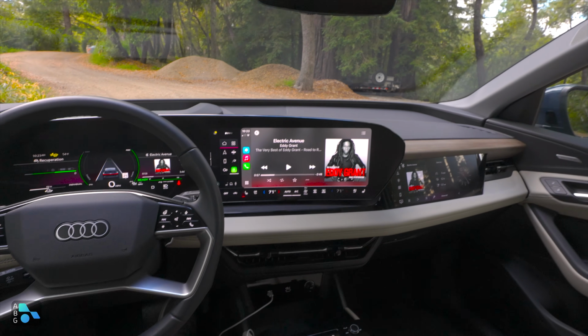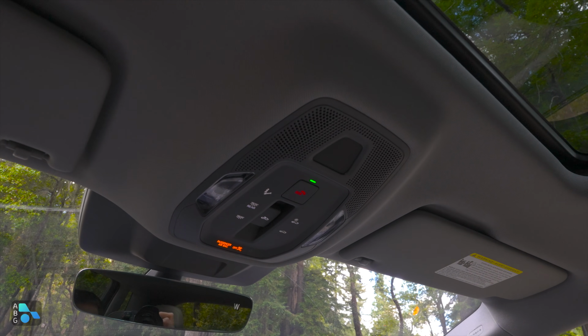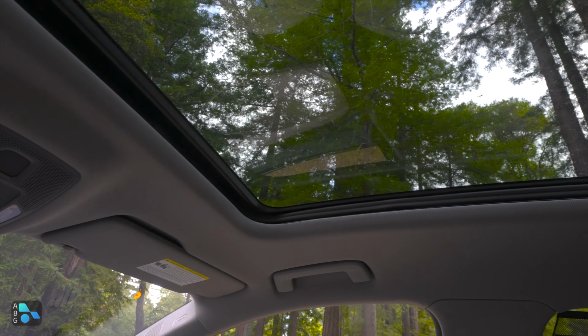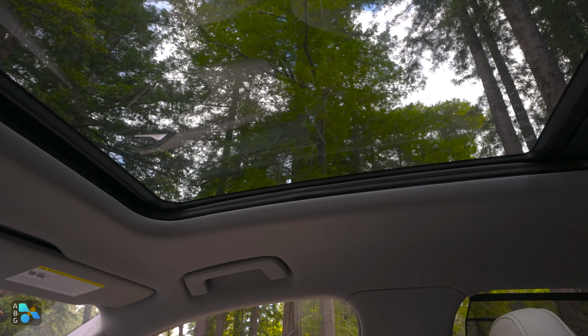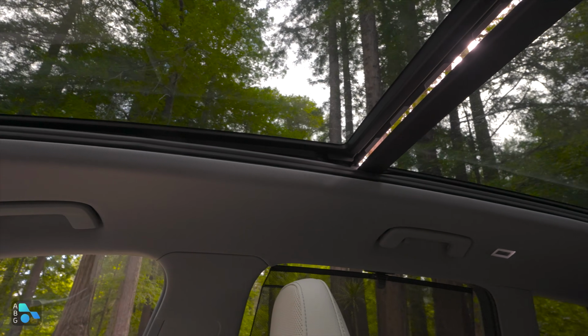Let's start out our look, though, by going up here, because we find an actual panoramic moonroof that opens. There are the controls right up there. So if you're looking for an EV with a moonroof that actually vents, you'll find one here, and you won't find that at any price in a Tesla Model Y.